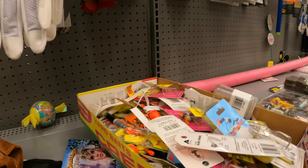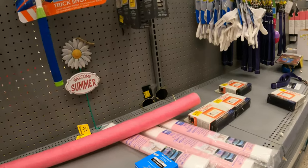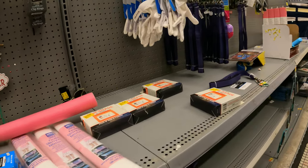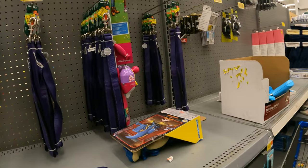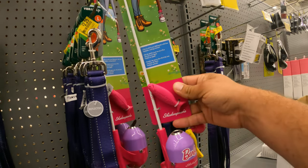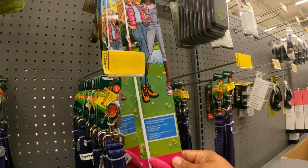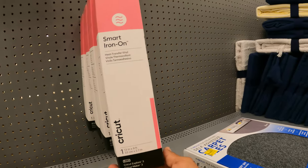We'll scan a few of these. Got down here, 5 down from 10. They really do like this half-off trend here. They got a lot of noise going on. Working hard at the remodel. 9 bucks down from, I think this used to be 19.98. Smart iron-on transfer, 20 down from 40.